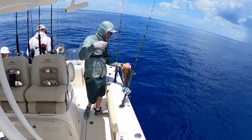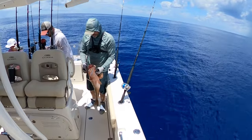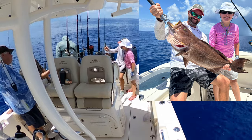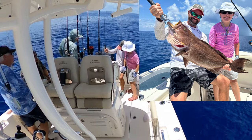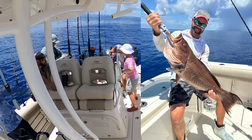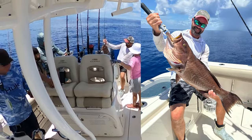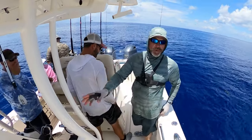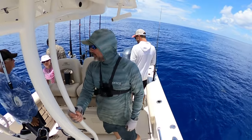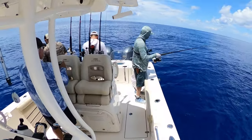Hey, mine's no slacker either, dude. Ooh, that's okay. That's nice. No. That's a chunk. Heck yeah. That's a beauty. That is nice. Well, that's your thumbnail right there. Mac just got a 14-pound, 30-inch scamp grouper. Can somebody grab that weight? Biggest scamp I've ever seen. That's the biggest one I've ever seen.